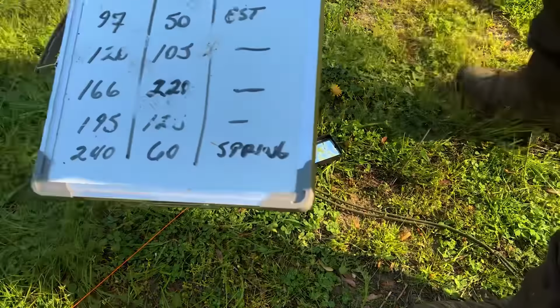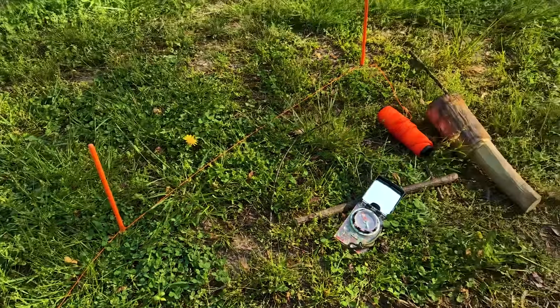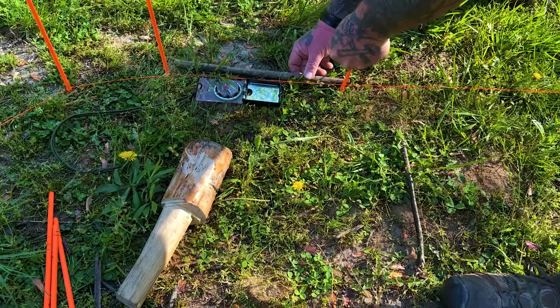Now we're going to do this same thing for every point on our travel log. And once we've got that stake in the ground, we move to the next point. Now this leg was 105 paces. So we're gonna have to divide one of these spaces in half, basically, in our head. So we're gonna go 100, get our stake, put it in the ground, and go half of a mark more. And that's gonna give us that 105.